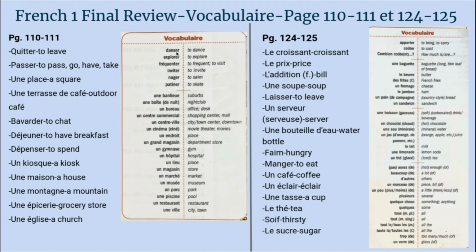We have danser, to dance, explorer, to explore, fréquenter, to frequent or to visit, inviter, to invite, nager, to swim, and patiner, to skate. Over here, we also have quitter, to leave. In your textbook, it's used a lot, like to leave someone's house, like elle quitte la maison.